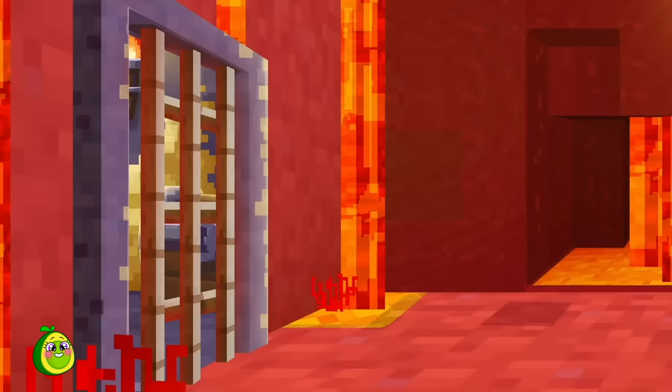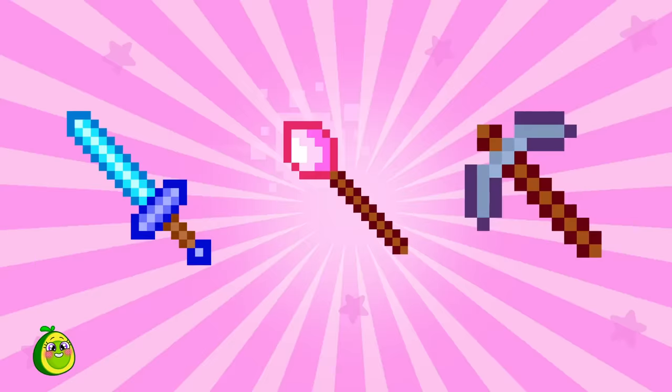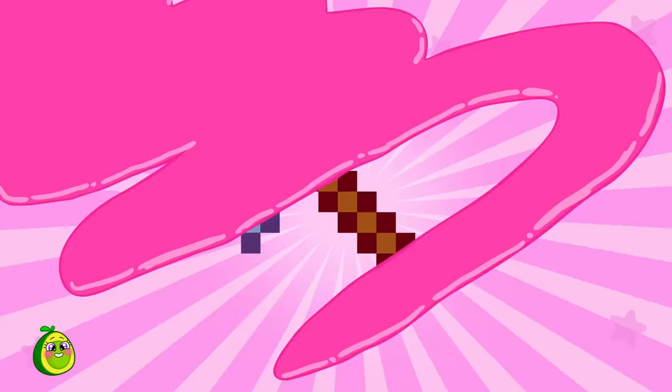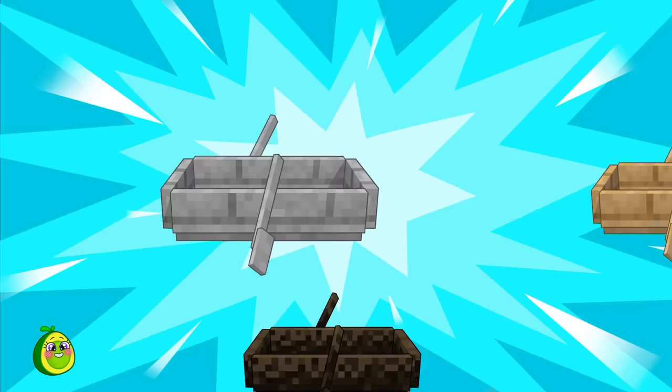Time for a quick memory check. What instrument did Pete and Penny use in mines? Pickaxe! Great job! Our last question is, what was the material of the boat that Pete and Penny sailed on? Stone! Excellent! Now back to the video!